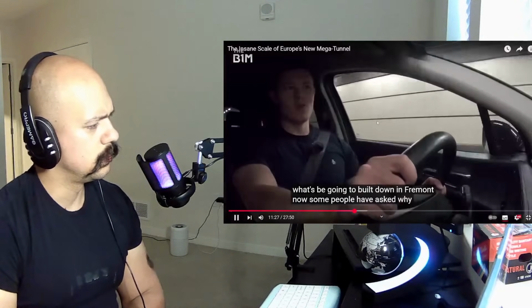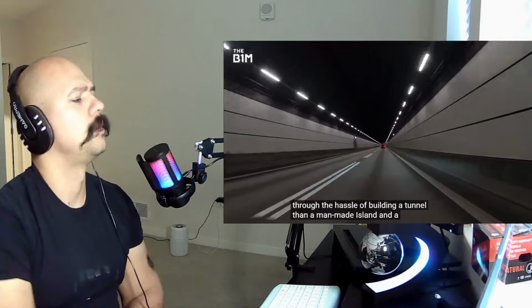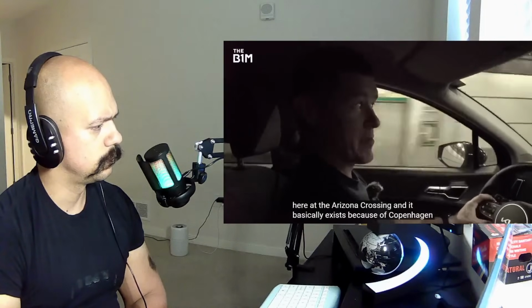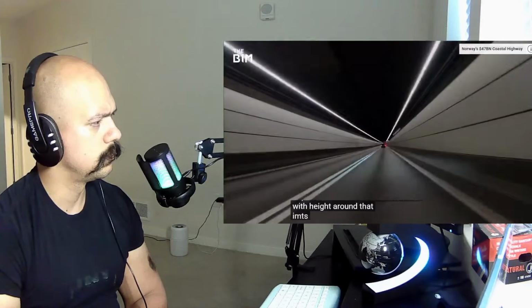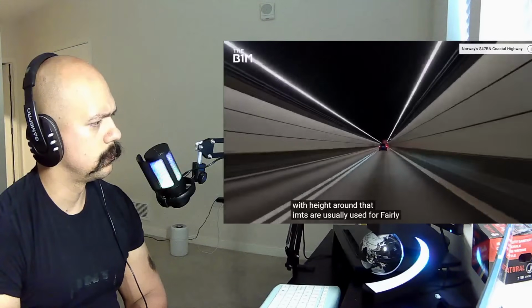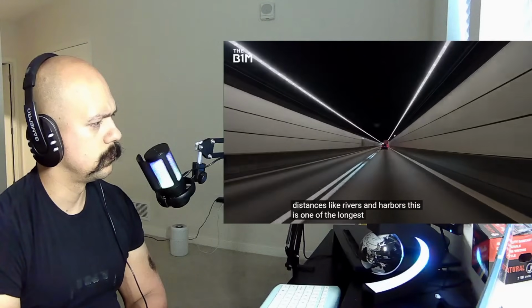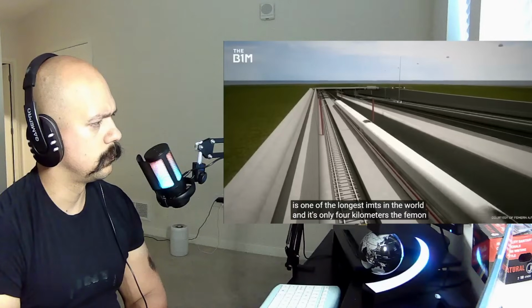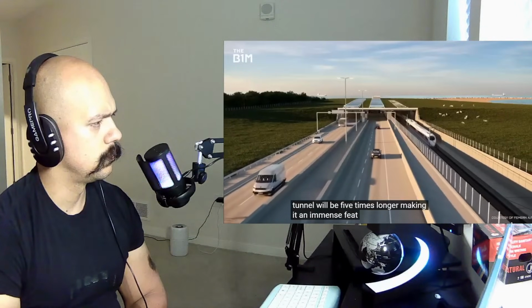Some people have asked, why go through the hassle of building a tunnel, then a man-made island, and then a bridge up here at the Öresund crossing? It basically exists because of Copenhagen Airport, because of the restrictions to do with height around that. IMTs are usually used for fairly short distances like rivers and harbours. This is one of the longest IMTs in the world, and it's only 4 kilometres. The Fehmarn Tunnel will be 5 times longer, making it an immense feat of engineering.